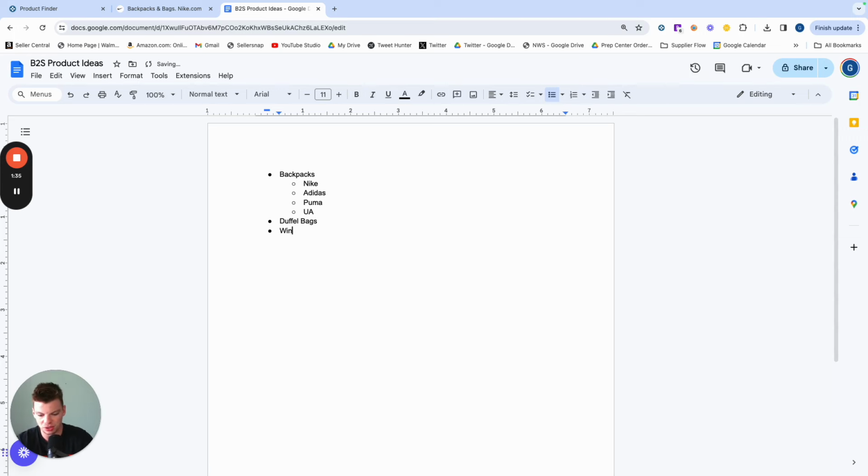Just winter clothing, so that's sweatshirts, sweatpants, those sorts of things. Additionally, there's going to be a lot of office supply related stuff. So Crayola is going to be a big one, with crayons, markers, miscellaneous stuff. Ticonderoga is going to be another big brand for us to dig into.